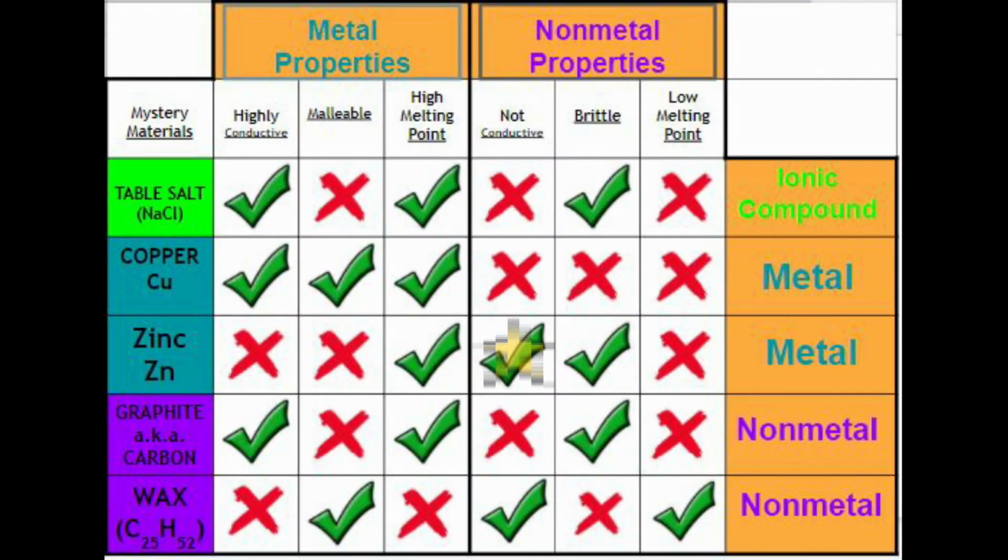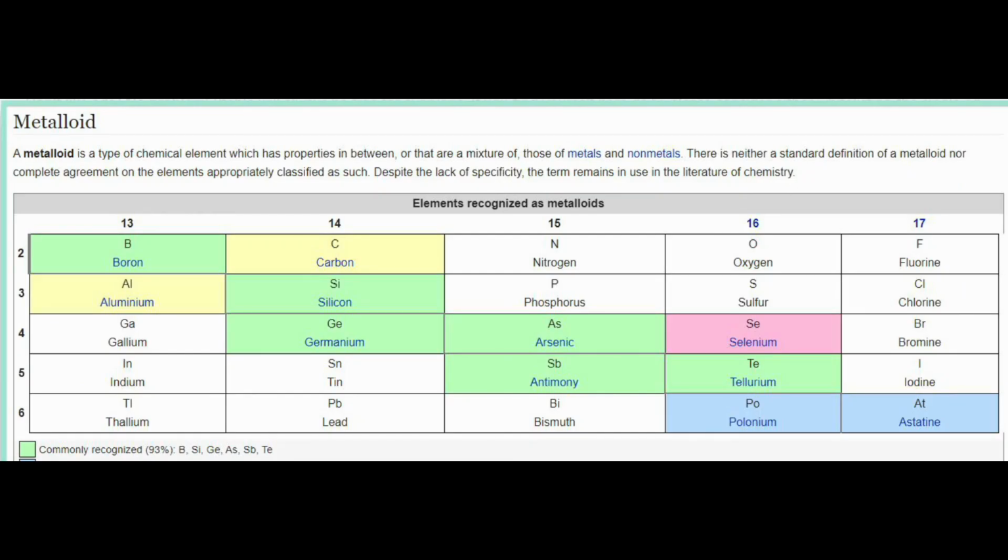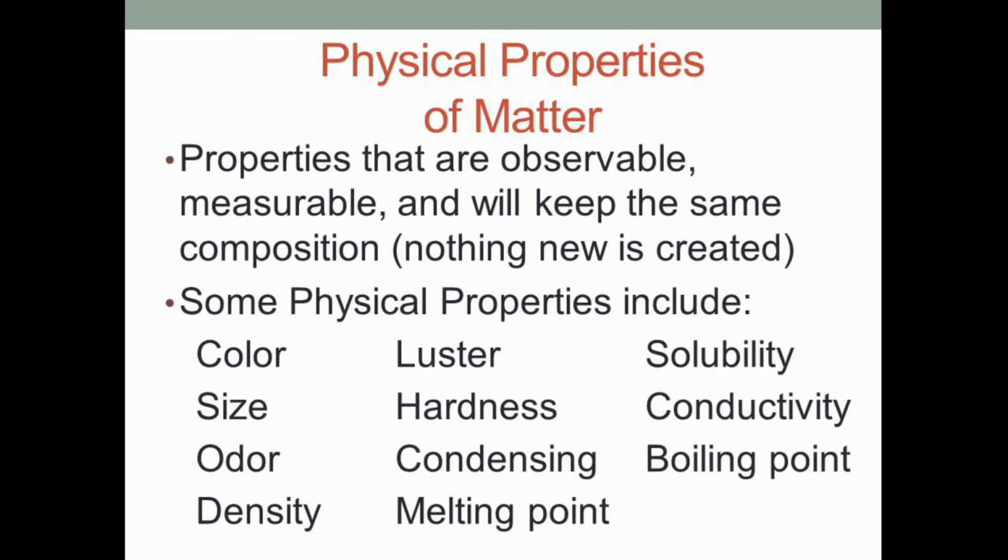Your sharp eyes may have noticed that some of our results did not match up to the classifications that they were given at the end of the experiment. There's an answer for this, and it's simply that if you look at the periodic table and see where these two particular elements are located, zinc and carbon, aka graphite, you'll notice that they are very close to a group of elements called metalloids. And metalloids are elements that have physical properties of both metals and nonmetals. So in this case, what we would have needed to do was additional tests on other physical properties to get more information and a more accurate classification of these items. And here's a list of other tests that you could do to test for physical properties.